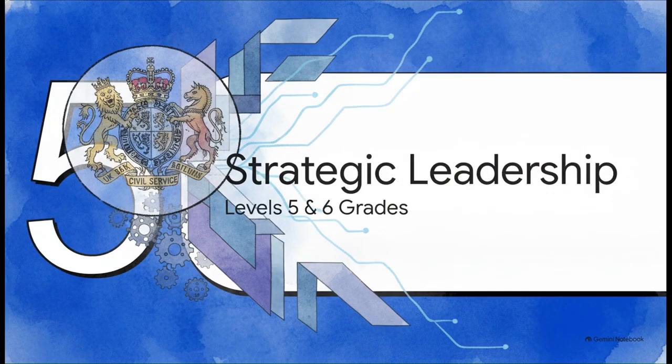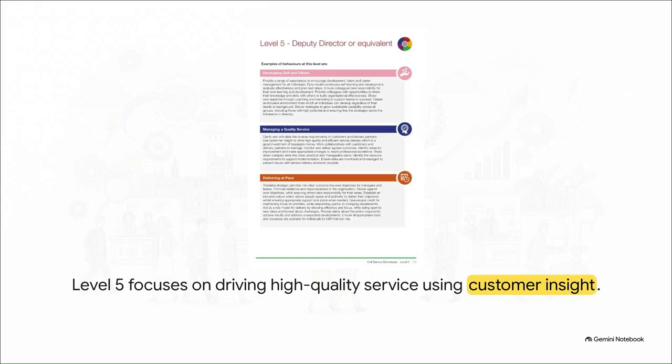Let's move to our final tier to see how this all builds into ultimate strategic leadership. Section 5 covers levels 5 and 6, representing the highest echelons of the civil service: deputy directors, directors, and director generals. At level 5, the expectations are frankly formidable. You're required to clarify and articulate the diverse requirements of massive customer bases and delivery partners. At this deputy director level, you're taking incredibly complex, high-level aims and breaking them down into clear, manageable realities.